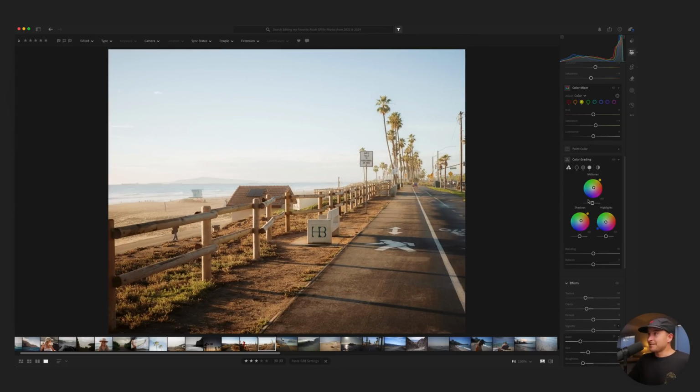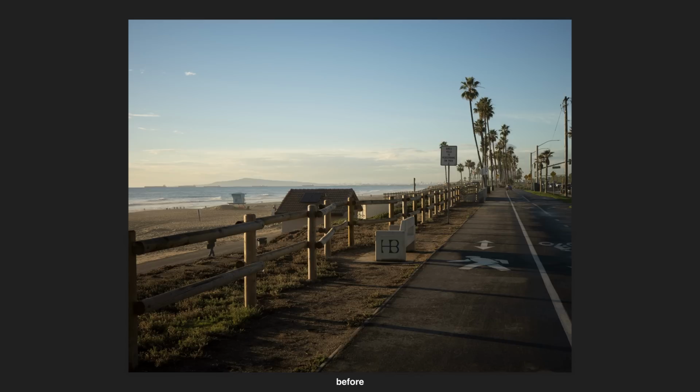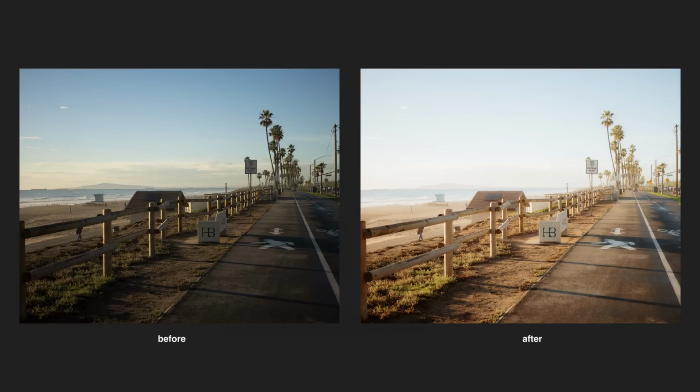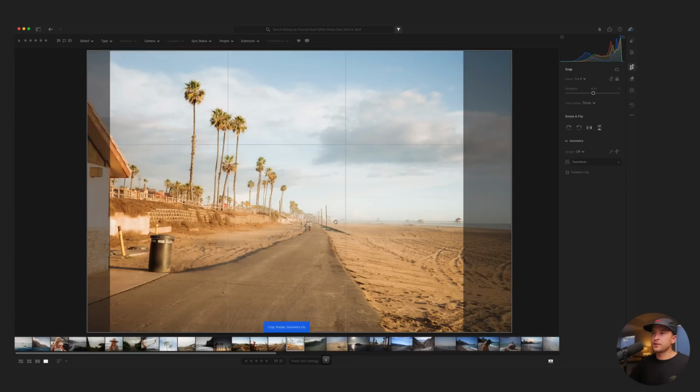that's the secret sauce. So here's before. Look at how I exposed. I am saving all of the highlights. I don't mind having shadows fall off into silhouette, but the great thing about these digital sensors is that you can pull them back and that looks beautiful. Big fan. We'll copy and paste because the next one is pretty similar.